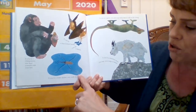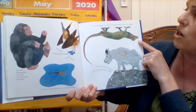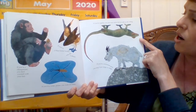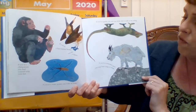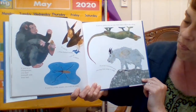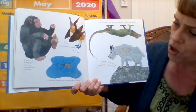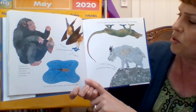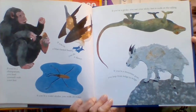If you're a water strider, you walk on water. If you're a gecko, you use your sticky feet to walk on the ceiling. If you're a mountain goat, you leap from ledge to ledge. So the chimpanzee probably goes in trees. I don't know about the water strider, but maybe the geckos go in trees.